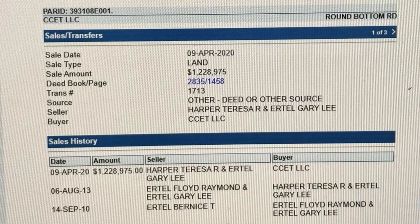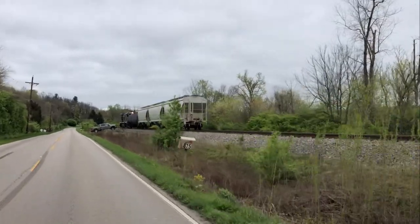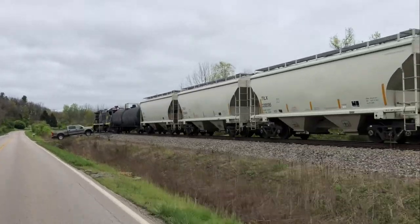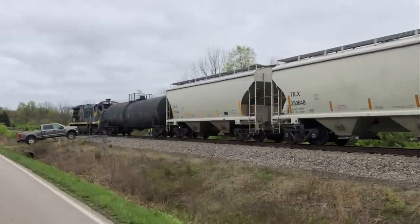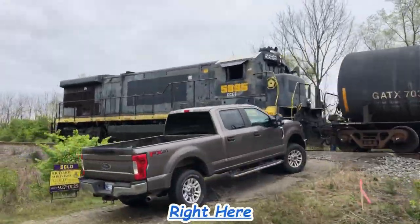But that's where they're gonna be unloading the rock from Plum Run. So they're gonna be shipping the rock from milepost 74 down here to milepost 17. This is Round Bottom Road, and then they'll just unload it right off the main line right here. So that's pretty cool. I guess that's it for today.